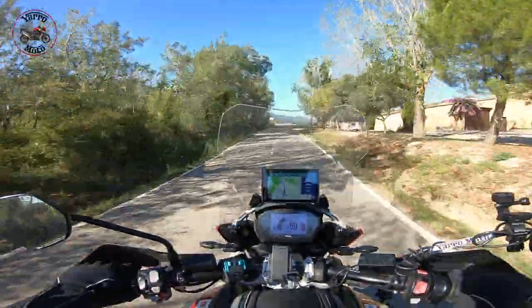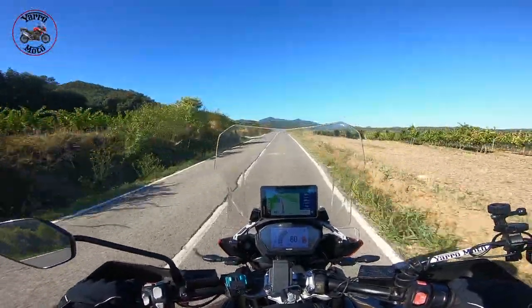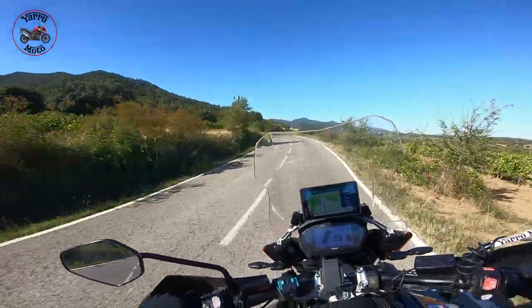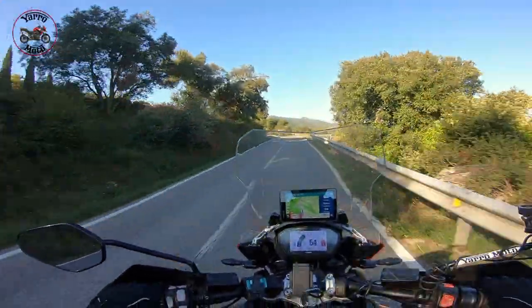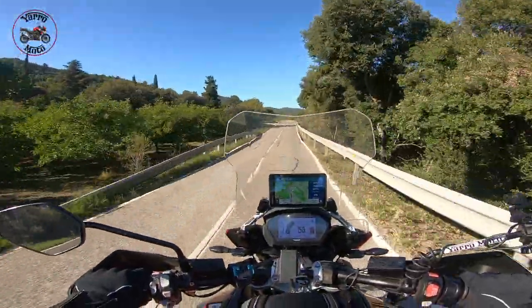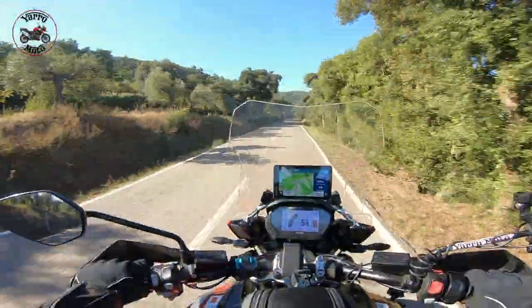So we've just joined the T700, and as you can see we're heading up into the hills now and it's getting a little bit more wiggly. Just show you a little bit of this road here. Give you a flavour of what it's about. So as you can see, it's not a major road. Country, two-lane road, pretty good surface.